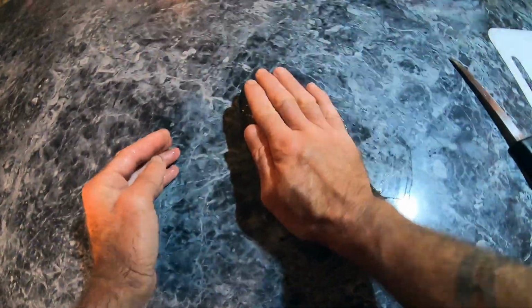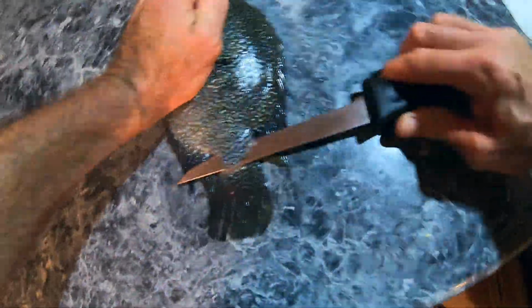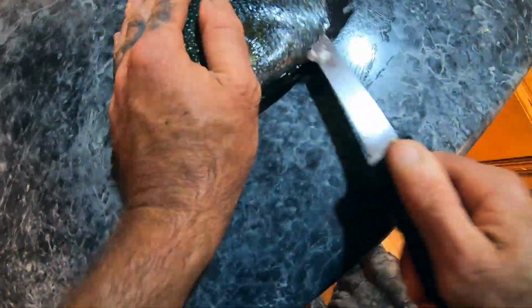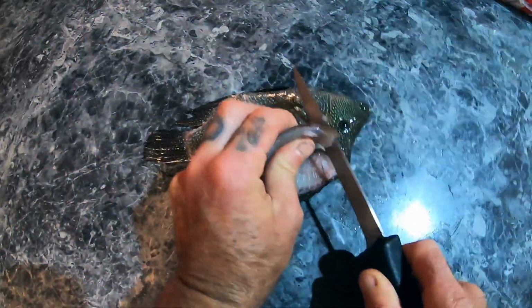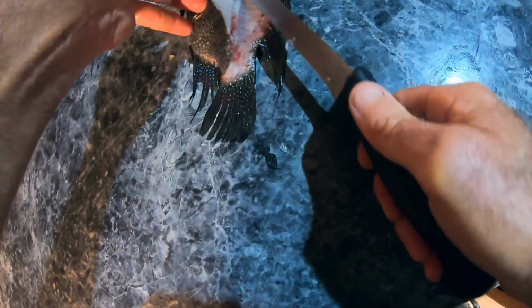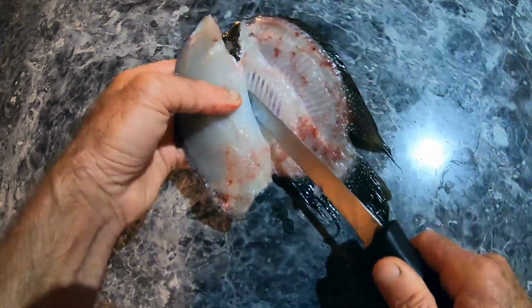Look at this. Hand size. Awesome. It is always really great when I can get them this size. Doesn't always happen. So easy to ride down the rib cage of a big cichlid.